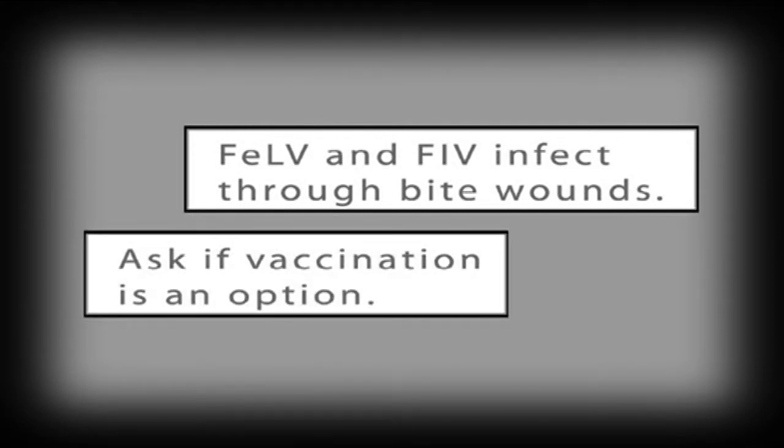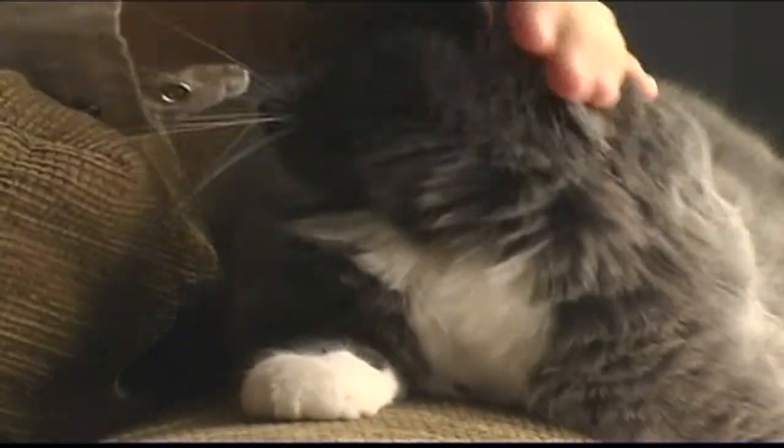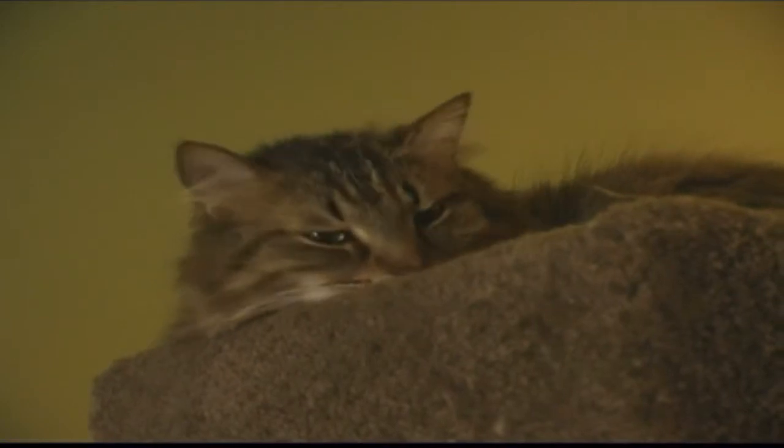Cats that fight are at high risk for feline leukemia virus and feline immunodeficiency virus infection through the bite wounds. There is no cure for either of these fatal diseases, but vaccinations are available to help protect your cat.